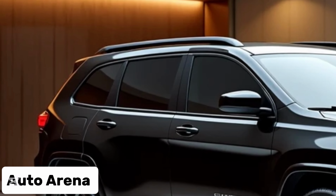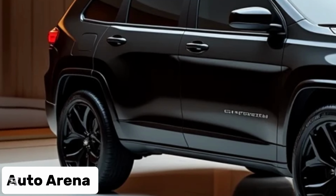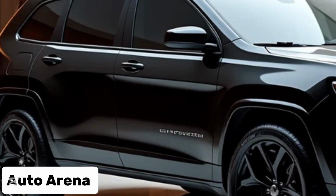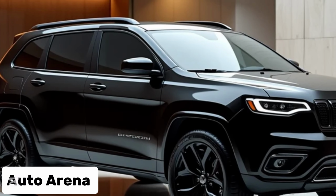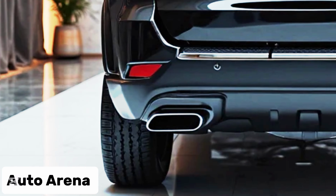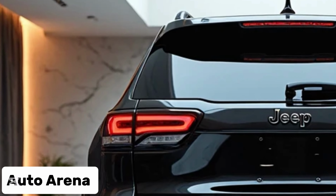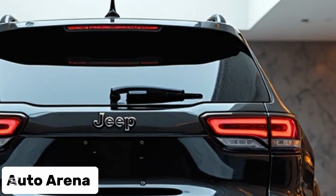Fuel efficiency has been improved with the latest engine technology, providing a balance between power and economy. The hybrid variant offers even better mileage, making it a great option for those looking for an eco-friendly alternative without sacrificing performance. Overall, the 2025 Jeep Liberty is a well-rounded SUV that combines ruggedness with modern-day comfort and technology.